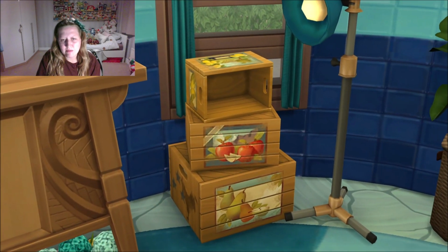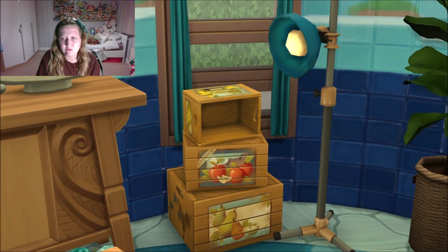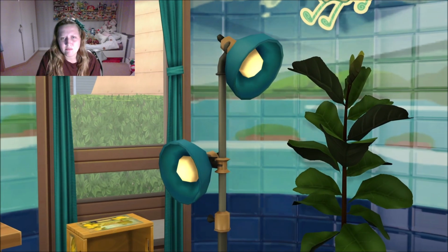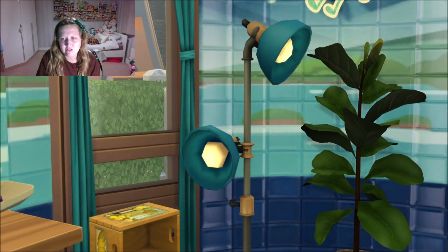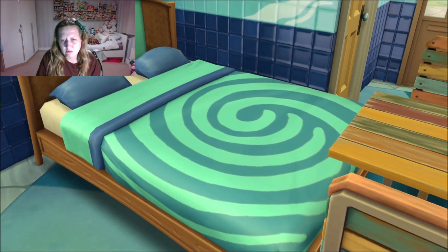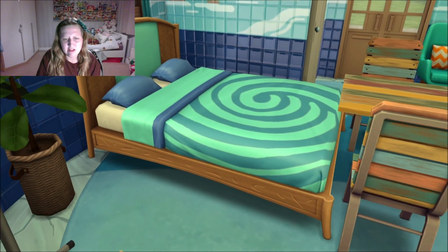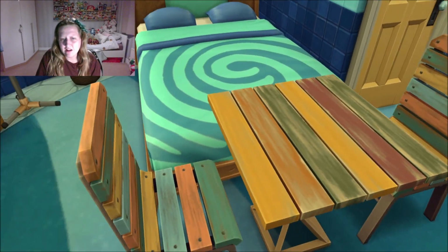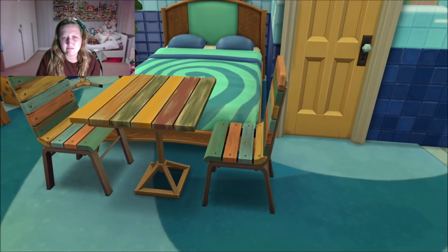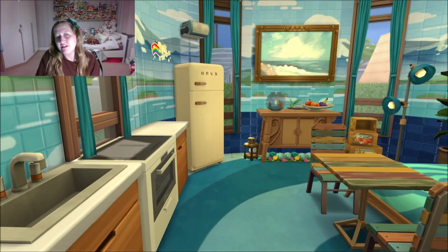Fruit. We've got some fruit. Oh, that's where the fruit idea came from. I decided to put some fruit in here. We've got this cool lamp. This lamp reminded me of the lamp in the dentist room because it has like 2 angles to it, so I thought that was quite cool. This plant. This really cool watery bed. Like, yes, we have to use this one. And we've got this little dining table here, which is quite nice. A very beach sort of on the sand, table and chairs. And this is the overall room.